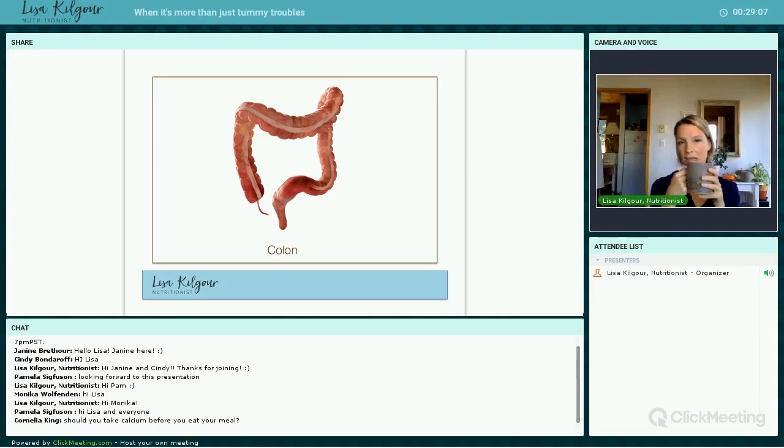Last but certainly not least is the colon. The colon is much smaller compared to the small intestine. It's about 5 to 6 feet, and the best way to think about the colon is as a storage area. The digestive process is about 2 to 4 hours in the stomach, sometimes 6, sometimes a bit longer, about 2 hours in your small intestinal tract. A lot happens in those 2 hours.